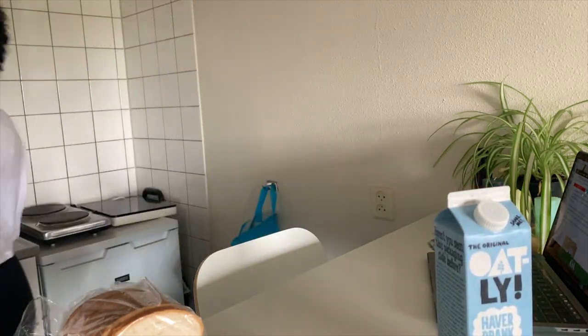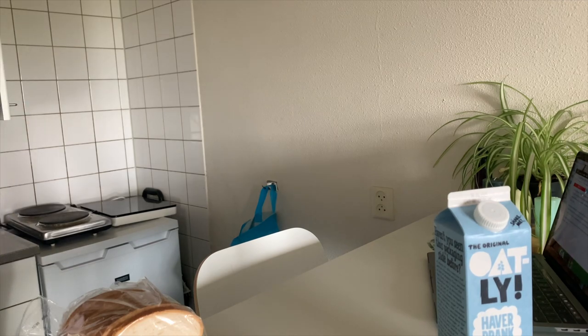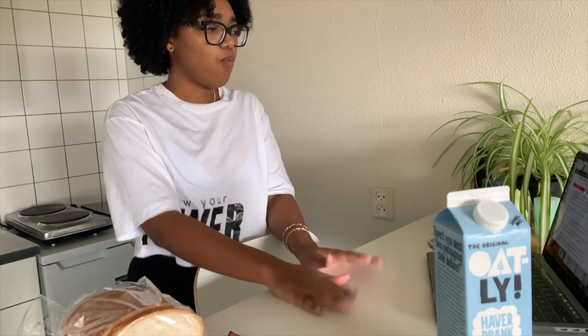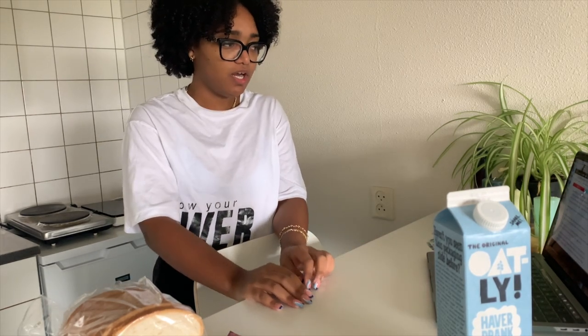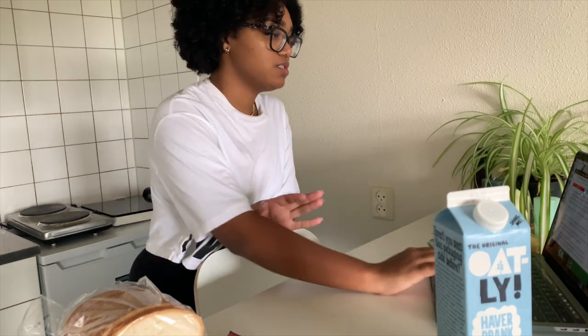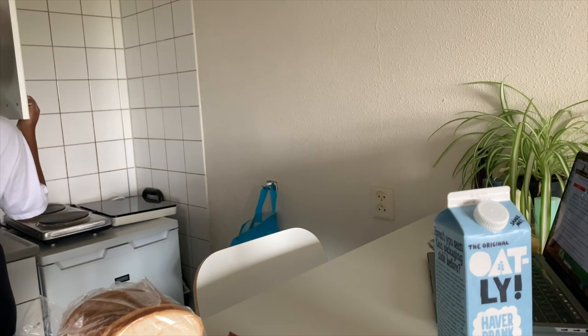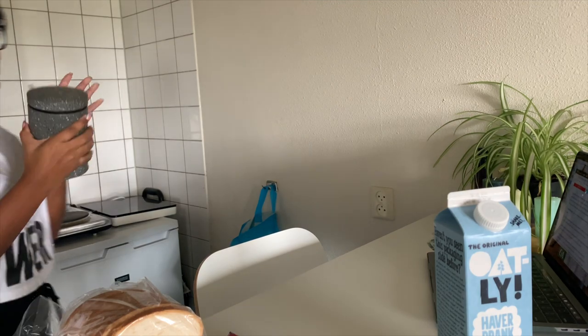Ground cinnamon. Let me grab that real quick. And I think that's it, right? Oh, white granulated sugar or powdered sugar, it's up to you. Oh, we need sugar. I'm going to forget about that.